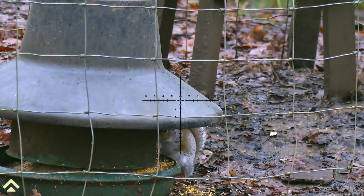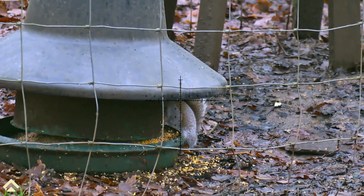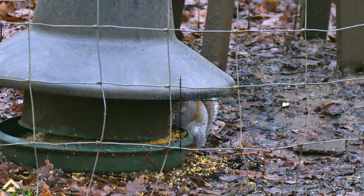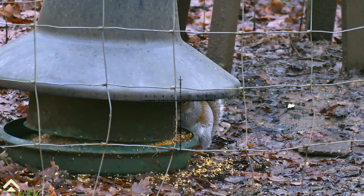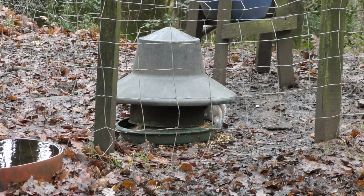I'm looking through my crosshair. I'm very tempted to take the shot, but I don't want to be damaging any of the feed equipment. But just in the background the farmer is on a quad, and it seems to scare this one away.